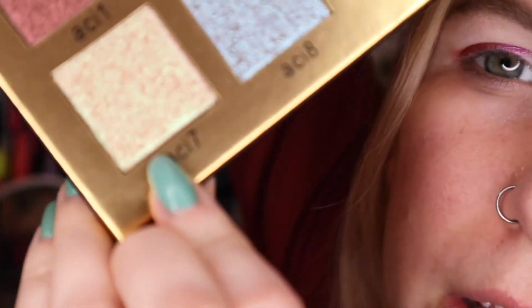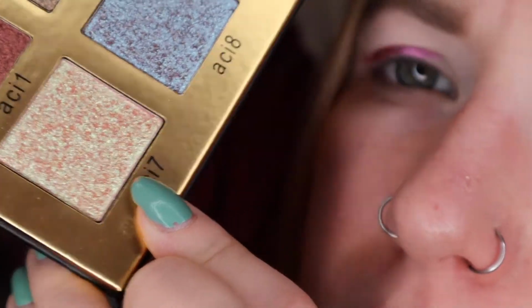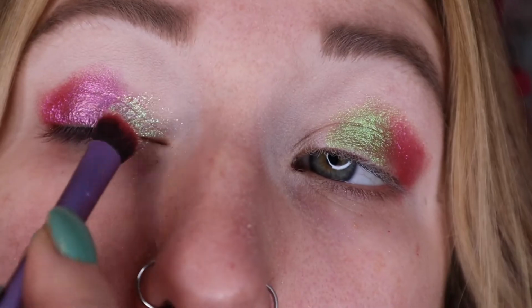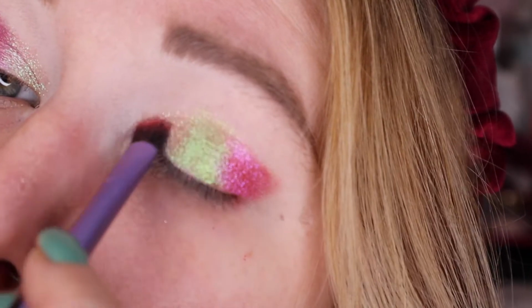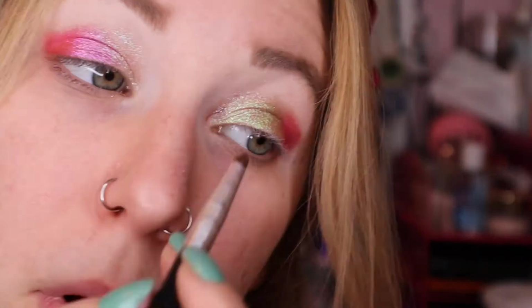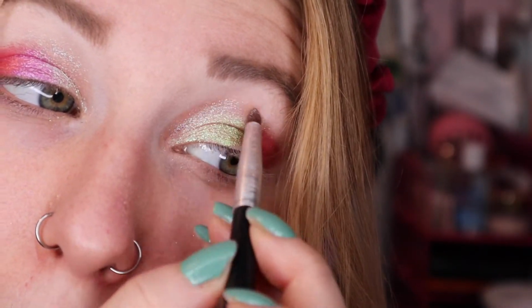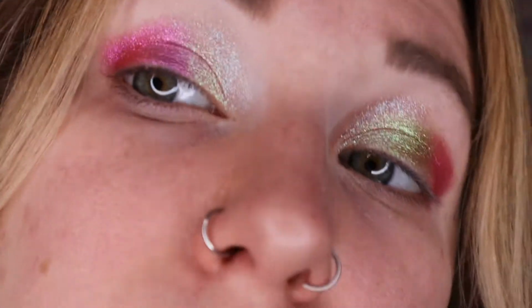I'm gonna take this on the inner third. I don't even know how to describe this color. It looks like this beigey, orangey green. I can imagine it making a really incredible all over the lid color. Yeah, I think that one has some power to it. Around my inner crease, I'm gonna take ACI 8. This color just looks so clean and fresh. It has like a nice blue reflect, but it's not that blue.